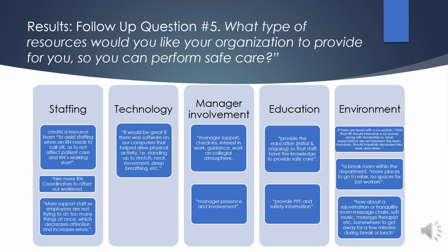Conducting a focus group could be informative as it would provide more context around the responses. Leadership involvement is key in providing change, resources, and support for the RNs in an ambulatory care setting.